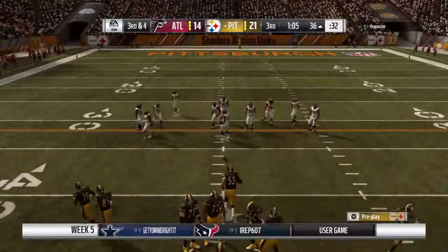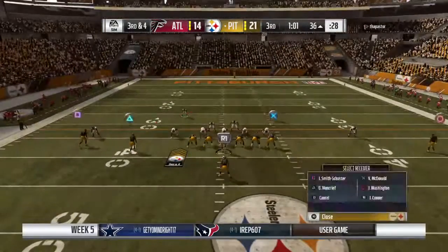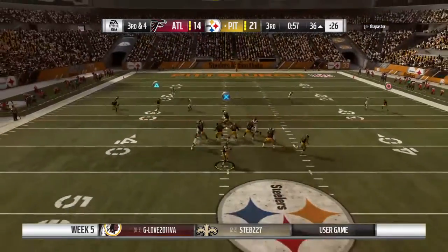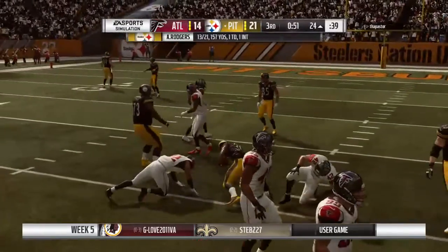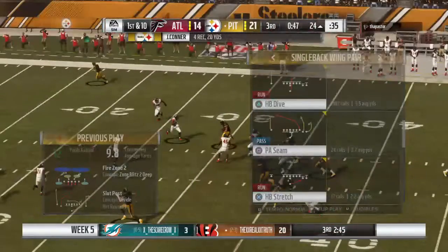And the Steelers on 3rd down. 3 for 7 so far in this game. This is 3rd and 4. Now Rodgers finding his safety valve here. That's complete. And brought down, but not before they're inside the 25. 12 yards that time, but a Pittsburgh first.